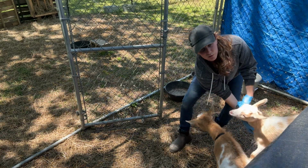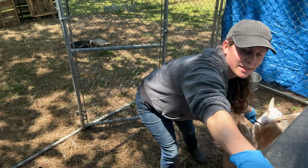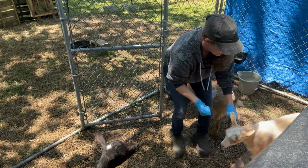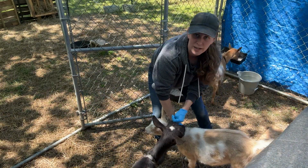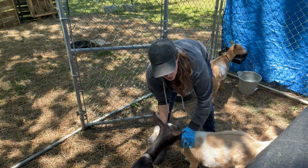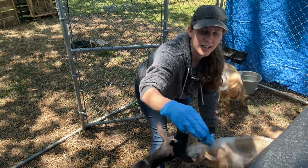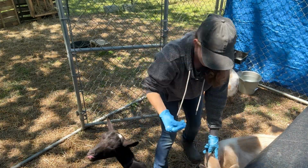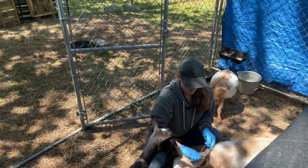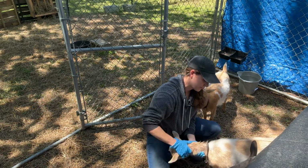So I guess the sulfur is actually working. I was not sure. Like 2 days ago, I was like, is it working? I don't know. And I'm not afraid to go and get the chemical stuff, but like I said, I wanted to try sulfur first. It's much cheaper than going the medicated route, because that big bag of sulfur is going to last us for a long time.